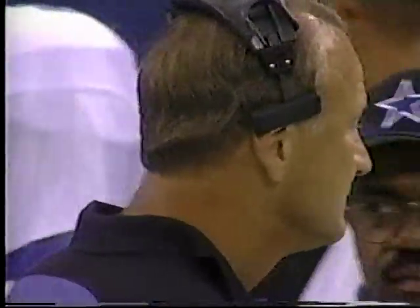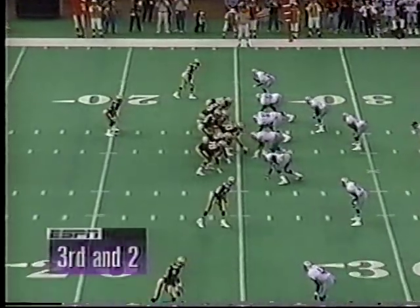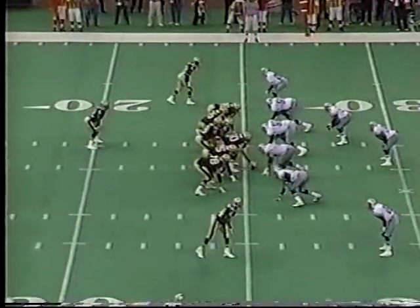First of all, the owner likes him. That's always a good start. Yeah, that counts. But one of the key things that Jerry Jones mentioned to me is the fact that he didn't have to bring in a new staff when he hired Barry, and that was very important to the continuity of his team.